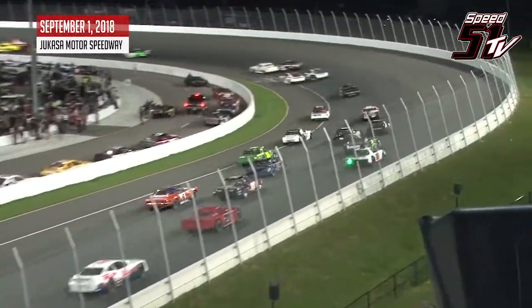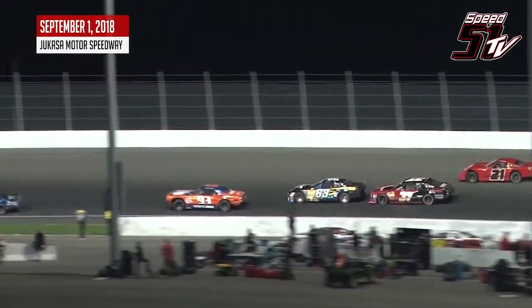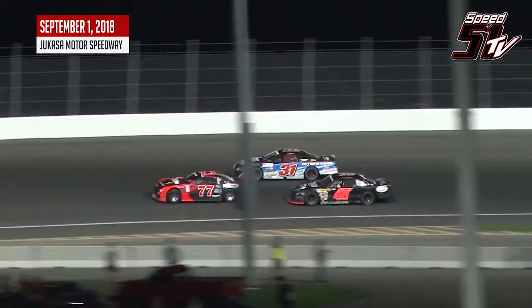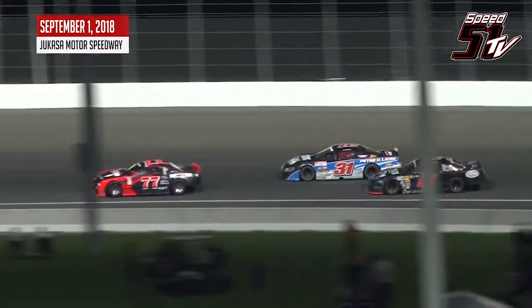Nagy in the 63. He has lost some body work on the right front corner of that race car as he drifts back through the pack, doing a nice job to keep himself out of trouble. Nagy takes his car back to the pits. Looks like a flat right front tire, possibly more damage than that, but it's definitely going to put him out of the running for tonight's show.